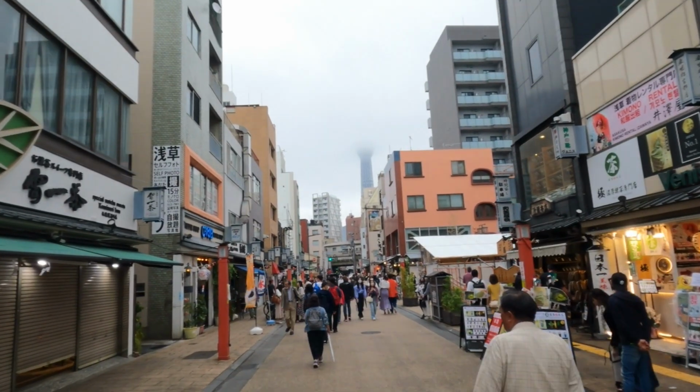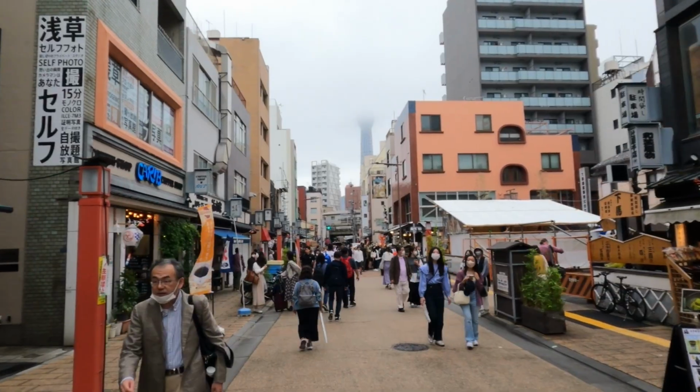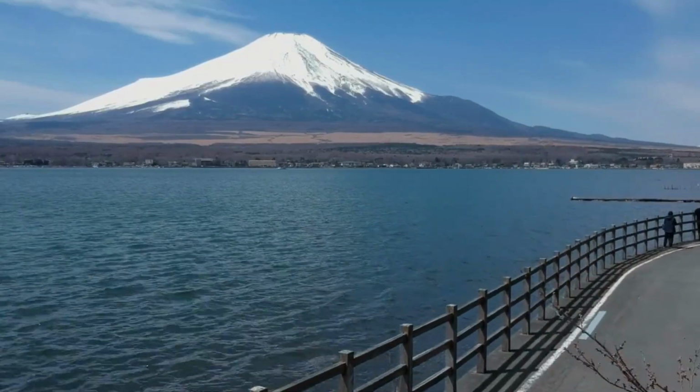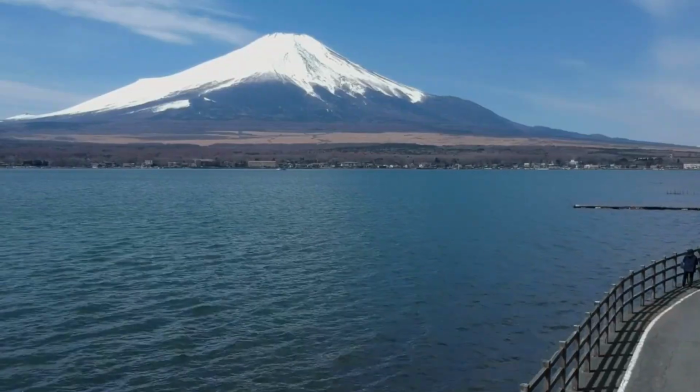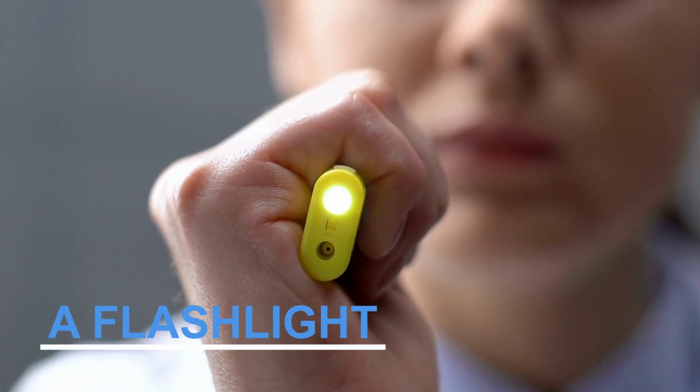If you're traveling in Japan, consider assembling a small emergency kit to keep with you during your trip. This can be a lifesaver in the event of an earthquake or other natural disaster. Here are some key items to include in your kit. A flashlight with extra batteries. A whistle to signal for help if you're trapped.